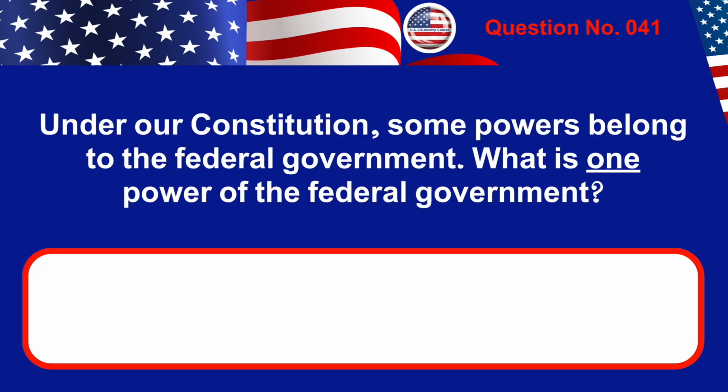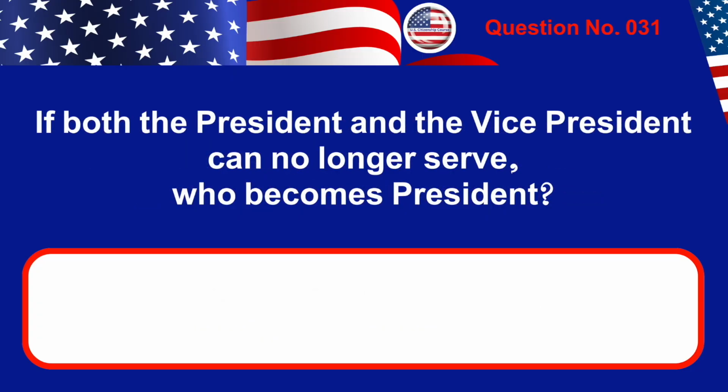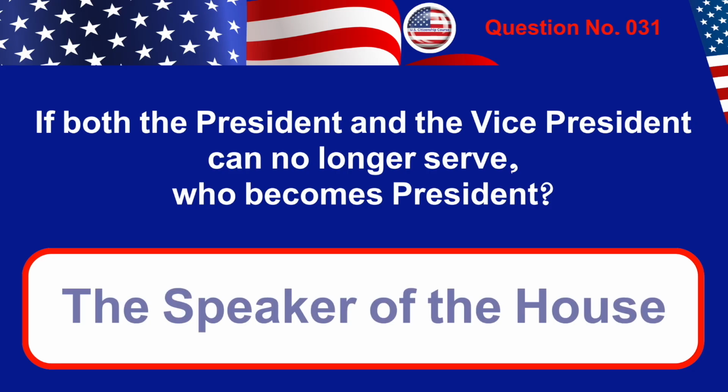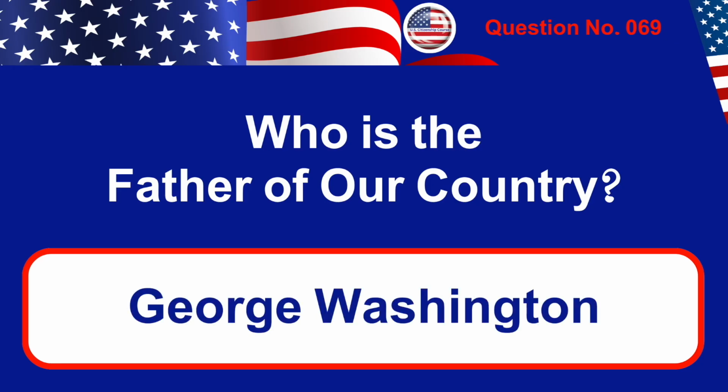Under our Constitution, some powers belong to the federal government. What is one power of the federal government? To print money. If both the president and the vice president can no longer serve, who becomes president? The Speaker of the House. Who is the father of our country? George Washington.